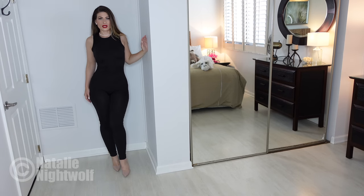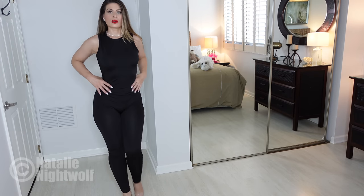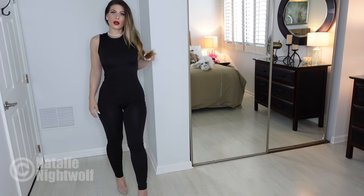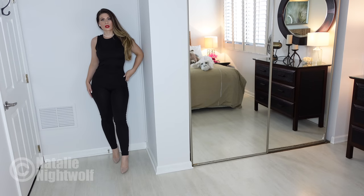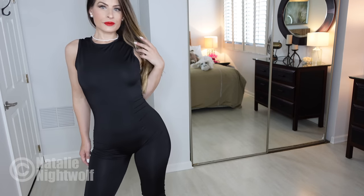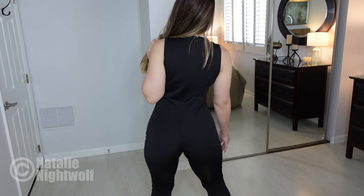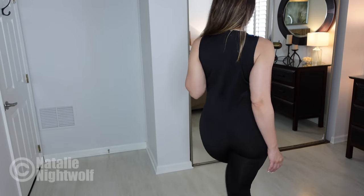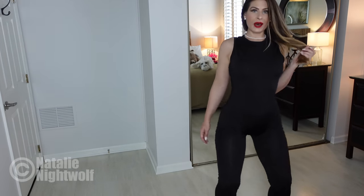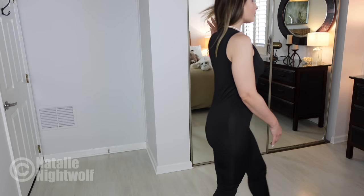Like, I really could see myself wearing this. You know, I could bring like a jacket, or you could wear it with a belt, you know? Yeah, this would look really cool, I think, with a belt. I feel very slinky and cat-like in it. I think it's pretty cool for that. Yeah, love that.